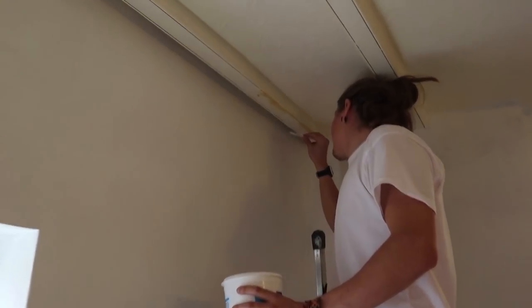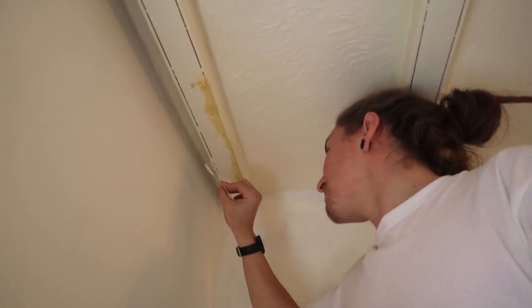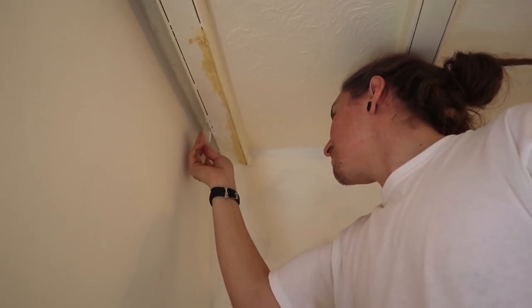So Dom's just filling in these little cracks in the beams so that they're all flat. And it's gonna be quite time consuming, I think.